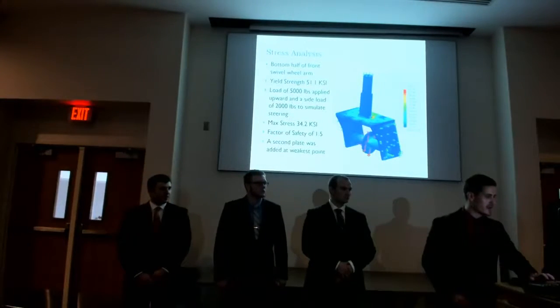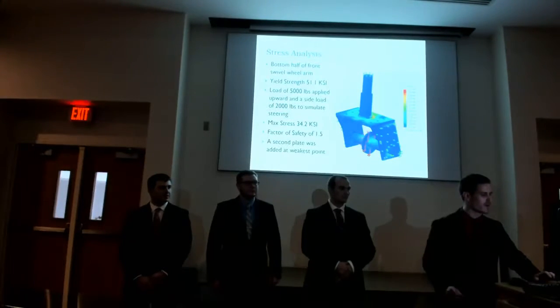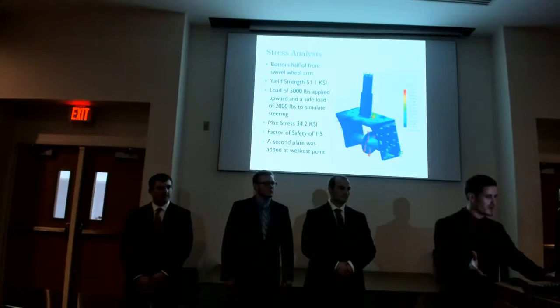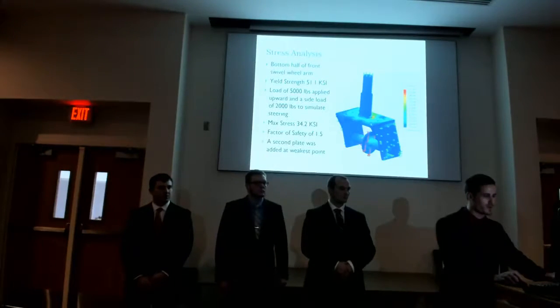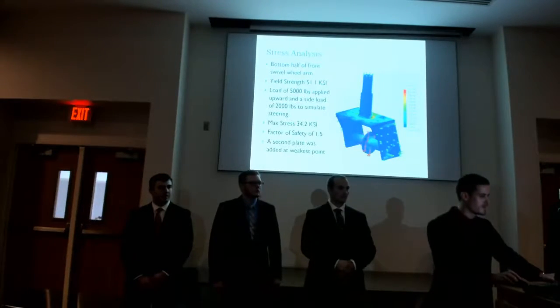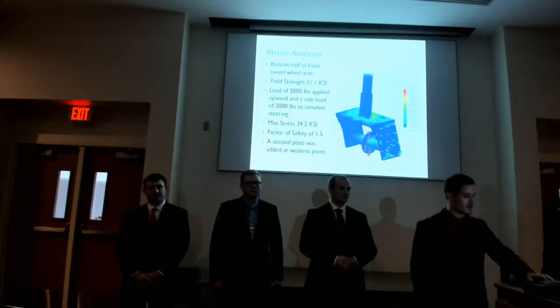And we also did a stress analysis of the bottom half of that crazy wheel. So we applied the same 5,000 pounds force upward for the ground, but we also applied a side load of 2,000 pounds to simulate the force through the steering. And there we got a max stress of 34 KSI. That gave us a safety factor of 1.5. Originally, whenever we built this, we found that the weakest point was in fact where this vertical rod meets that flat plate. And we found that plate was warping down on the trailer. So what we ended up doing is we added a second plate of the same 3/8 inch steel, which gave us an actual safety factor that is substantially higher than what it was.